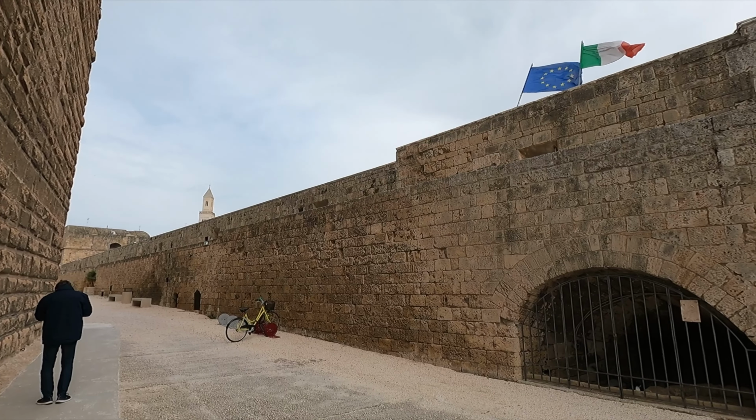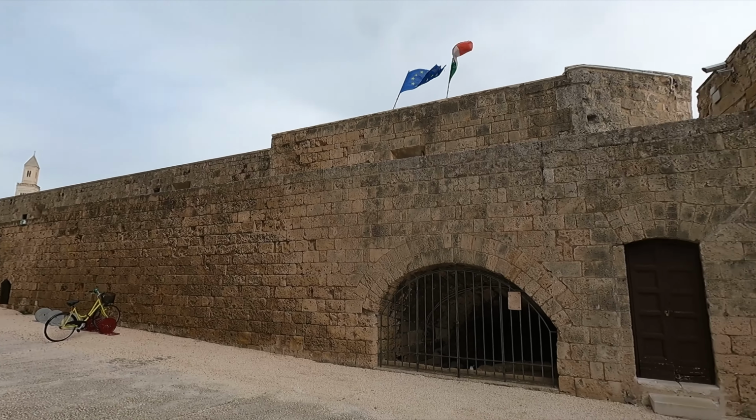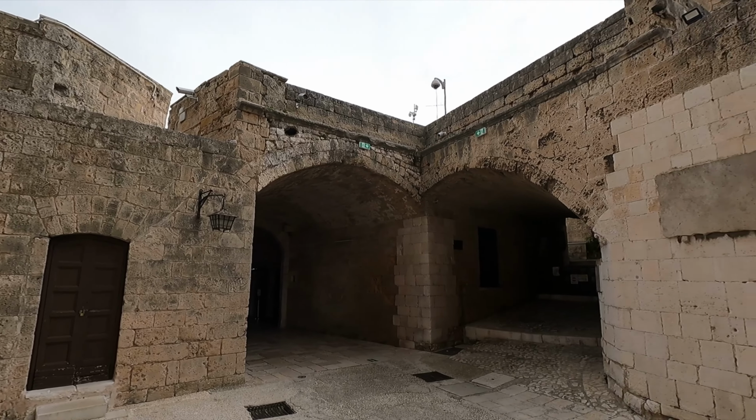Hello everyone, out again, and now we are walking into the old town of Bari. And on my way there, I decided to stop and see the castle here, which is very hard to miss. It kind of stands out a little bit, but it is €6 to get in to look at the castle complex, and it's definitely something very interesting to see here in Bari if you're interested in seeing the history of this important port town.